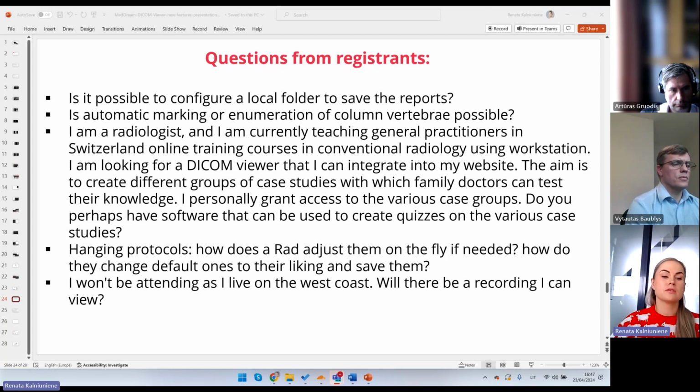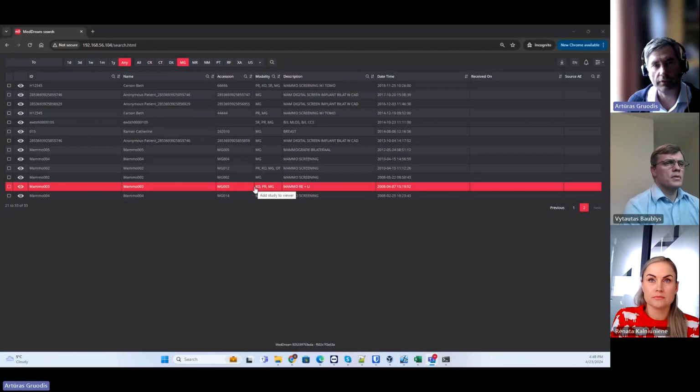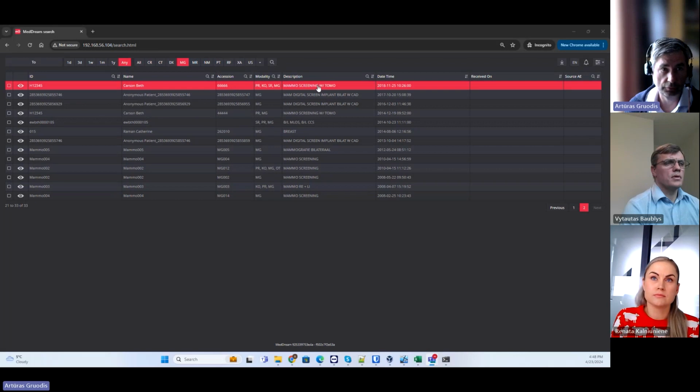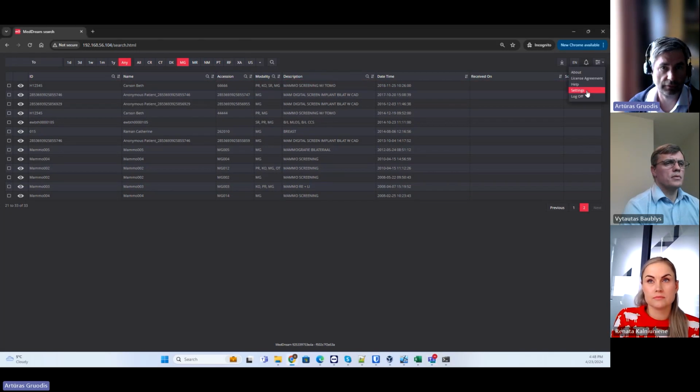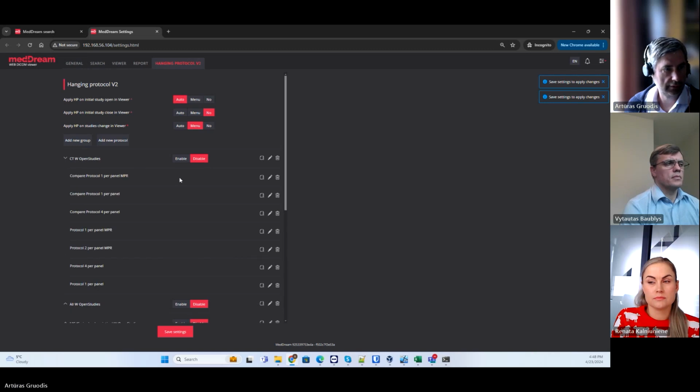Okay, thank you. Another question is about the hanging protocols. How does a radiologist adjust them on the fly if needed? How do we change default ones to their liking and save them? So if the system is configured so that the radiologist has the right to modify hanging protocols, he needs to go to the settings and go to hanging protocols. And here he can modify them, change the order, create a new one, and just press save. Depending on configuration, these hanging protocols can be saved only for him, or they can be saved for all users.